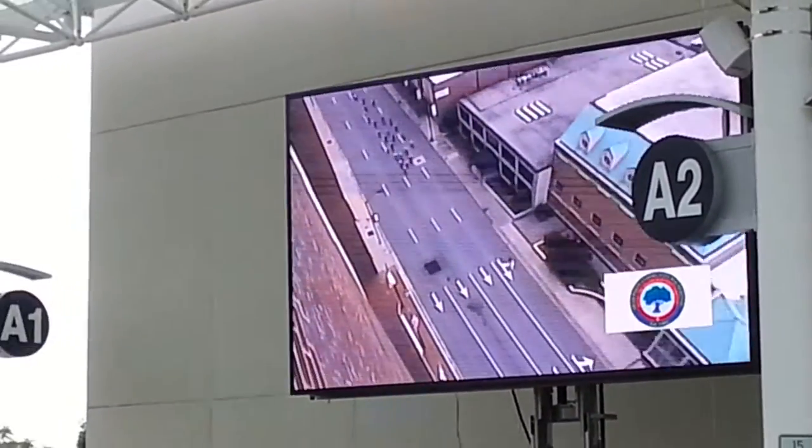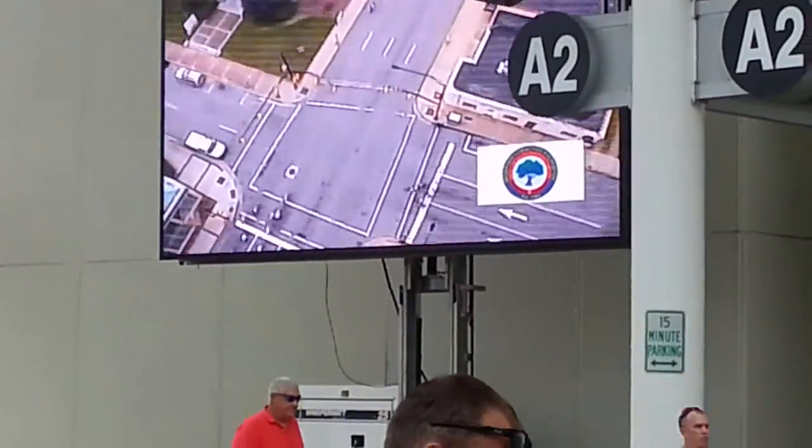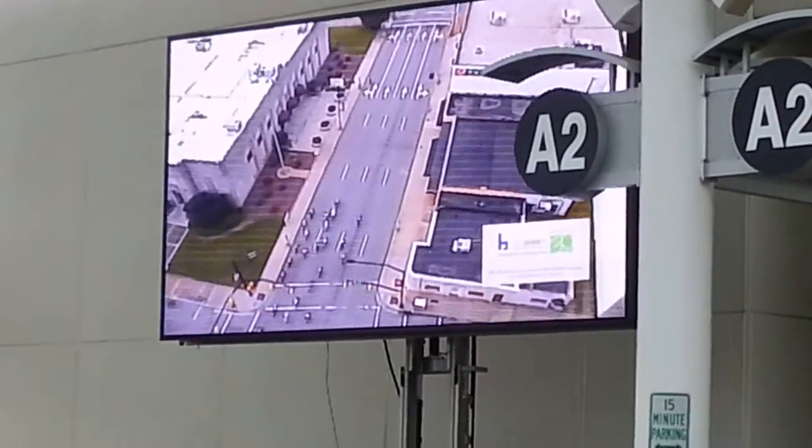Going around the third turn, or the second to last turn. All right, so we're coming down to the business end of this race. As we've been saying, race commentary.